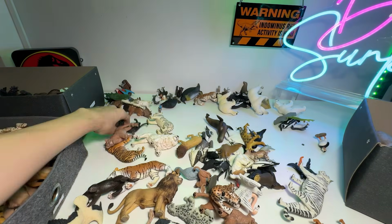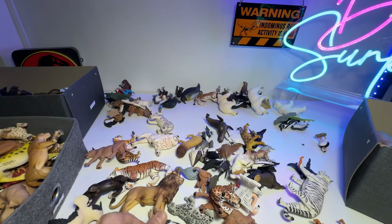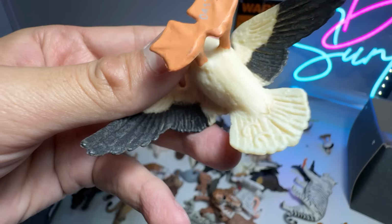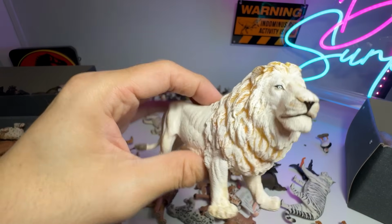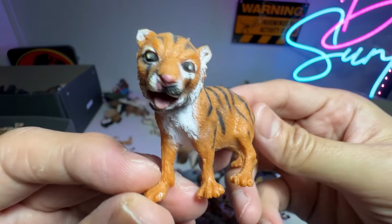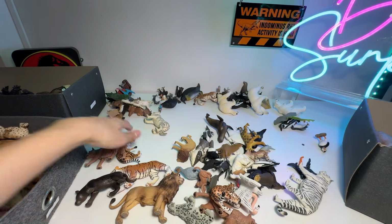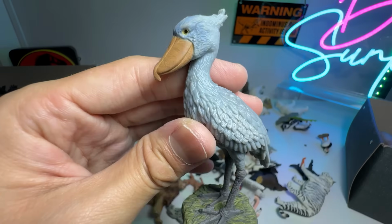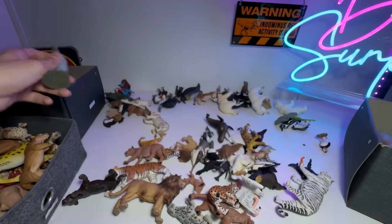Let's see what else we've got. Another black panther. This is definitely not our best looking one. You can see the eyes are painted so badly. Ostrich, a flightless bird. This one seems to be another pelican, I suppose. A white lion again. We have plenty of white lions in our collection. Oh my goodness, this tiger cub looks very malnourished. Doesn't look to have enough food. And this, it's a shoebill. Yes, it's a shoebill. They look very prehistoric looking.